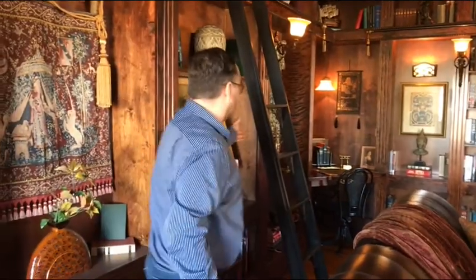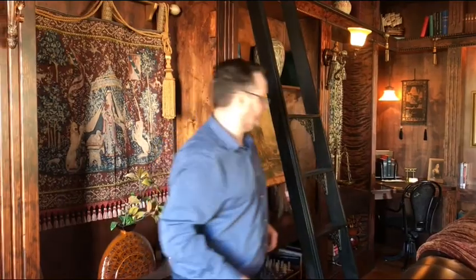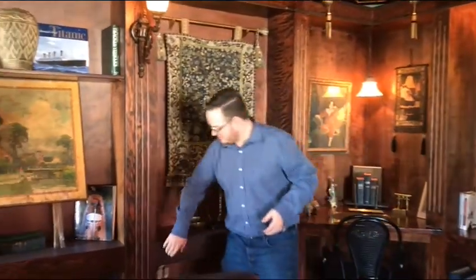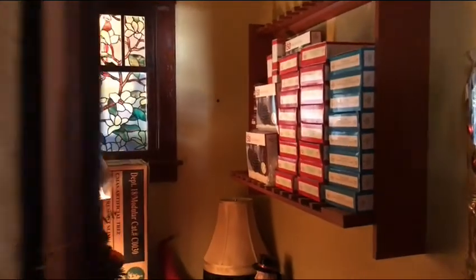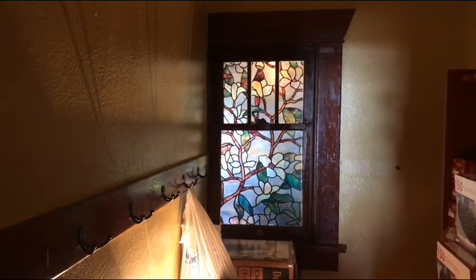In keeping with the style, you'll notice that this is the traditional sliding ladder that is in very old style libraries. Now, I mentioned that this house has a lot of history. This room, hidden right here again. At one point, this home was owned by the sheriff of the town, and he would store rifles and firearms in this room. It is mostly blackened from the outside, so you might just think that that stained glass window is decorative, but it is actually functional as it doesn't allow you to see what's in here.